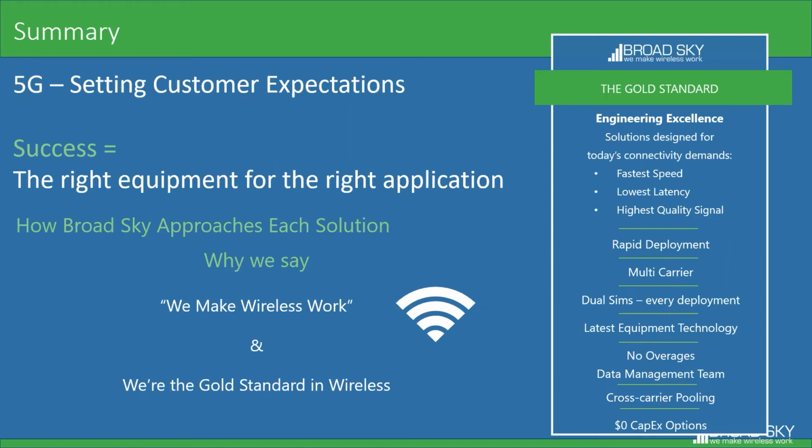And then at the very bottom, you see 0 CapEx options. Just a little note on that. Our services, you do not have to buy the router. We bundle it all together. So it includes the router, the SIM card, the pooling, static IP, insight into the portal, sort of as one package. We're trying to sell wireless as a service, if you will.